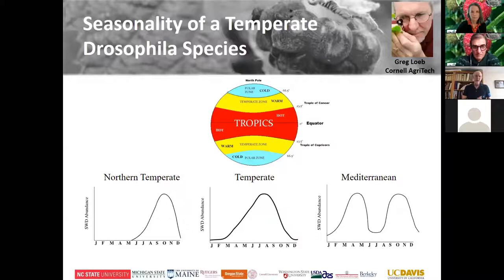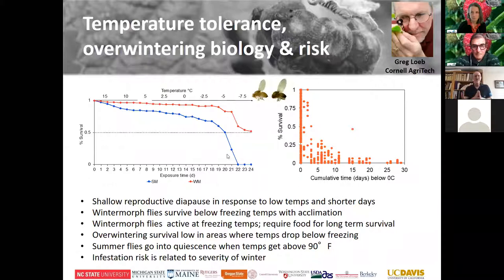Next slide, please. We've done a lot of work on temperature tolerances, both low temperatures in the winter and high temperatures in the summer. On the bottom here, I summarized some take-home messages. One, spotted wing drosophila goes into a diapause, a way to change morphologically and physiologically to survive cold temperatures, especially in the northern parts of the United States. We also found that cool temperatures late in the fall, when they're developing in fruit, lead to winter morph flies, which have a characteristic morphology and physiology that helps them survive the winter.